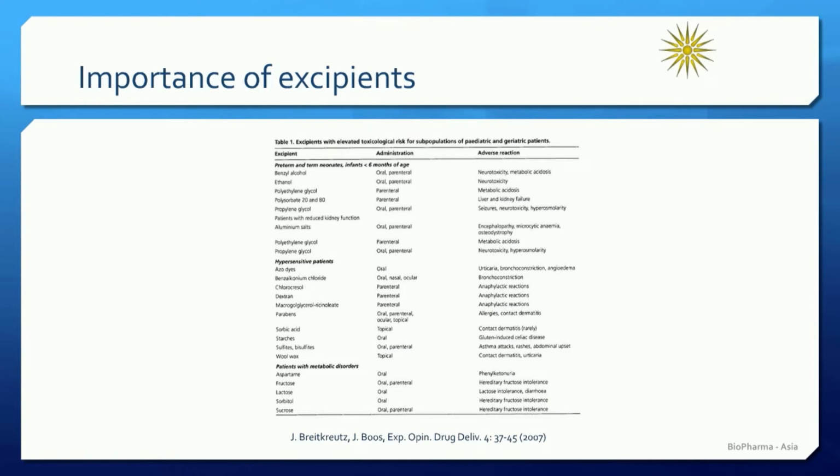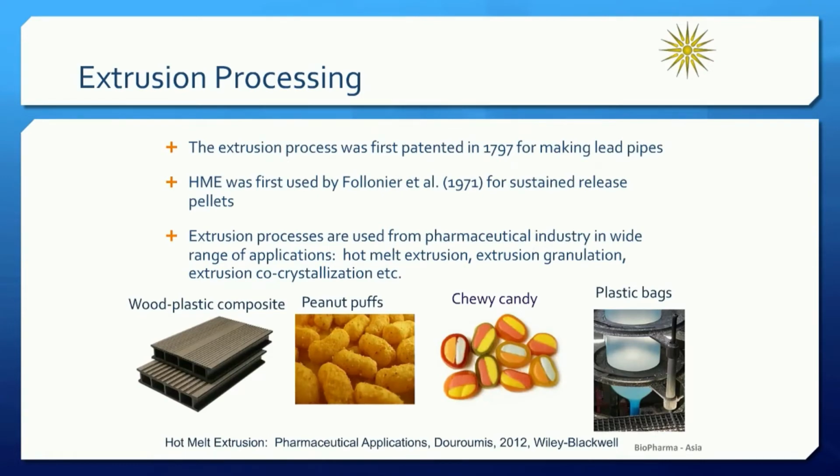So that was a quick introduction on pediatric formulation and what is very important to consider. I will move now to extrusion processing. The extrusion process was first patented in 1797 for making lead pipes, and it was just in 1979 that Follonier used extrusion to manufacture sustained release pellets, quite similar to what we have done many years later. Over the last 25 years, the extrusion process has received enormous interest from the pharmaceutical industry in a wide range of applications.